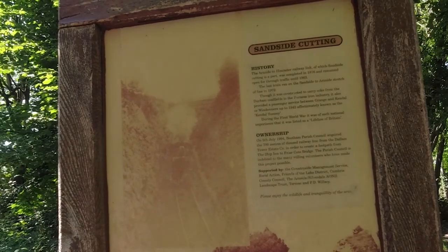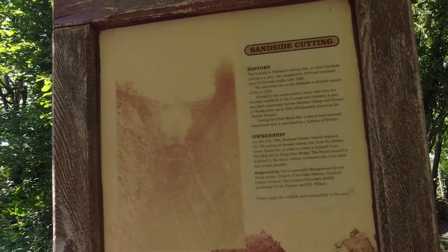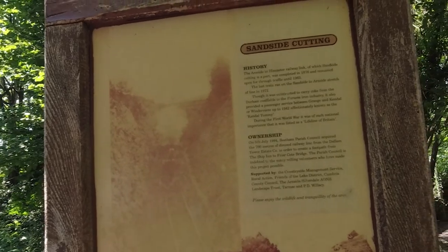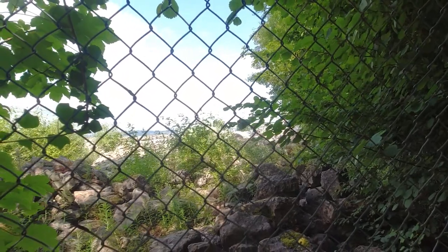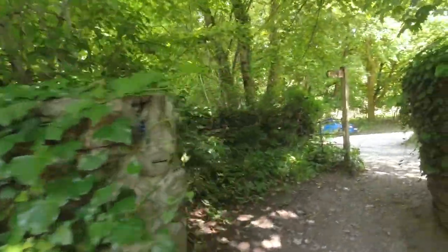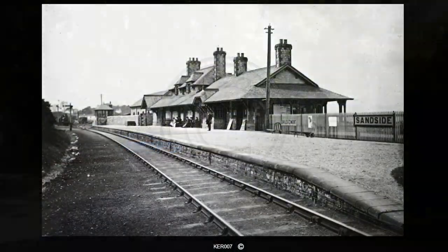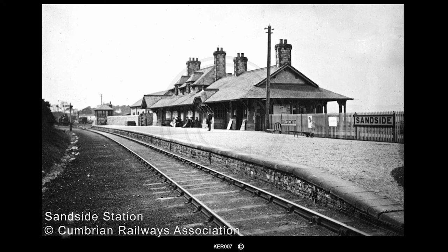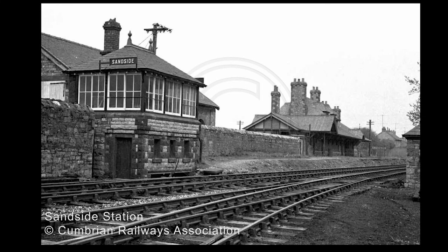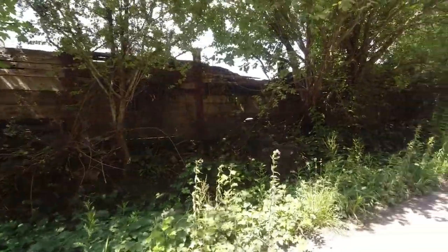So this line last saw traffic in 1972. Yeah, carrying coke from Durham to the furnace and iron foundries. It makes you wonder whether that Smardale, because that carried coke and lime. Through that fence is where the station was. We can't get down there, we'll have to walk alongside here. So we're roughly round about where the station and goods yard would have been for Arnside.